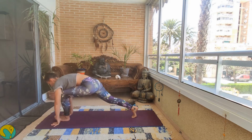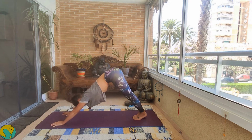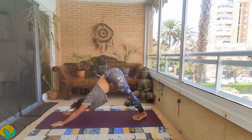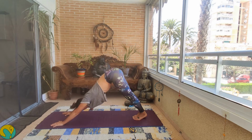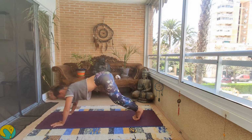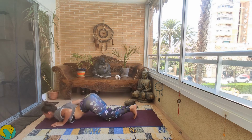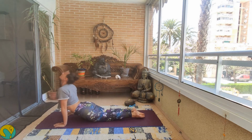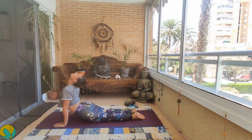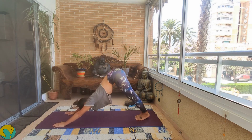And then exhale, Pashmitanasana, which is like downward facing dog, but with your feet touching. Push your hips and your shoulders back. Inhale here. And with the next exhalation, come down to Ashtanga Namaskar. So knees, chest and chin are coming to the floor. Hands are next to your chest. Inhale, look up. Exhale, Pashmitanasana again, push back.